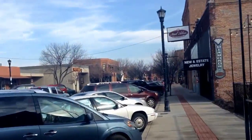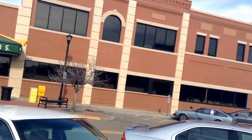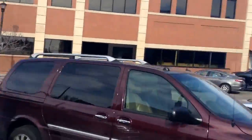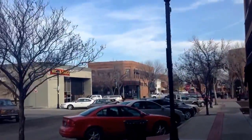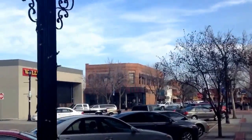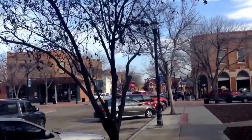Alright, so it's more of downtown, a lot of businesses, a lot of traffic, people, on a Friday, noontime, business hours. And I'm approaching the train tracks. That looks like a train station up ahead. An old train station, so they kept theirs. And it's unmarked. It's not clear what they're using it for.